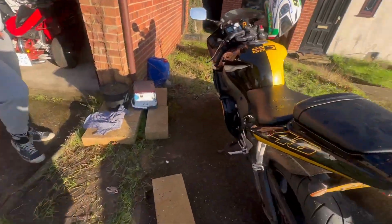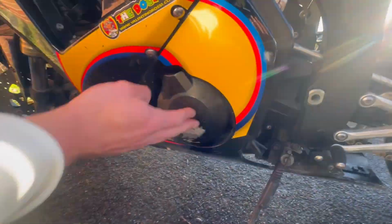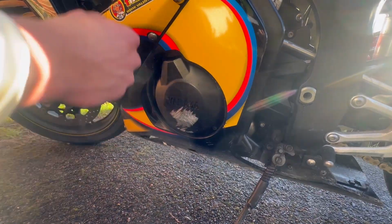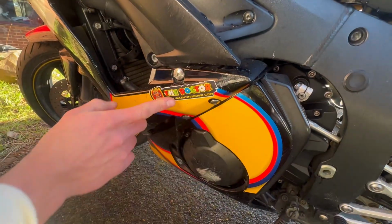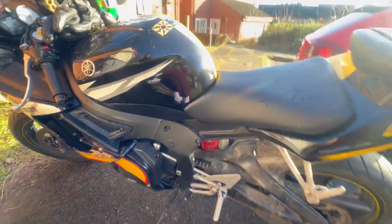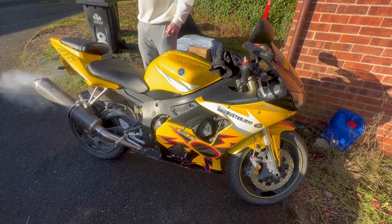Considering the bike was sliding down the road away from me and sparking a lot, this is the biggest thing that I have, this battle scar, but I will get this sanded and painted soon. This sticker here, unfortunately, is covering up a little battle scar on the fairings, but apart from that, it actually survived pretty well. Do a quick rev before killing it off.